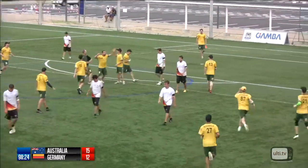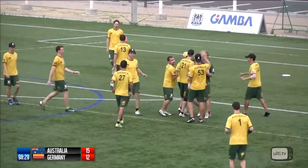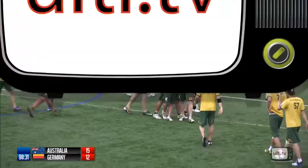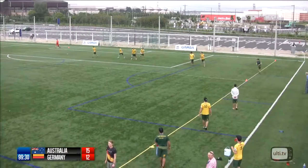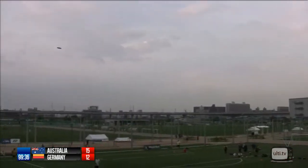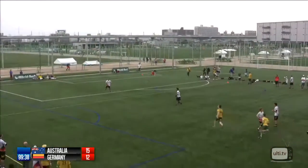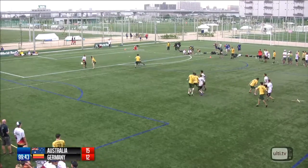Aussies 15-12. This could be it. And Chile set to pull. Time cap's gone. It's going to be a game to 17. Chile puts a big one up. That's certainly going to come back into play. Dingoes will be nearly there by the time he catches it. Joel Pillar on the mark.